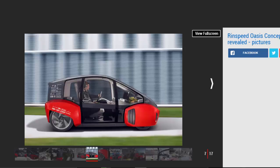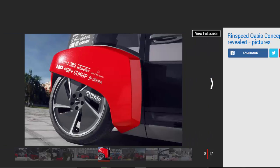On the Rinspeed Oasis, there are no rear view or wing mirrors, instead cameras to display what's behind and alongside you. Cleverly, these images are shown on your display at all times but light up when you glance towards where the mirror would be, thanks to the gaze tracking.